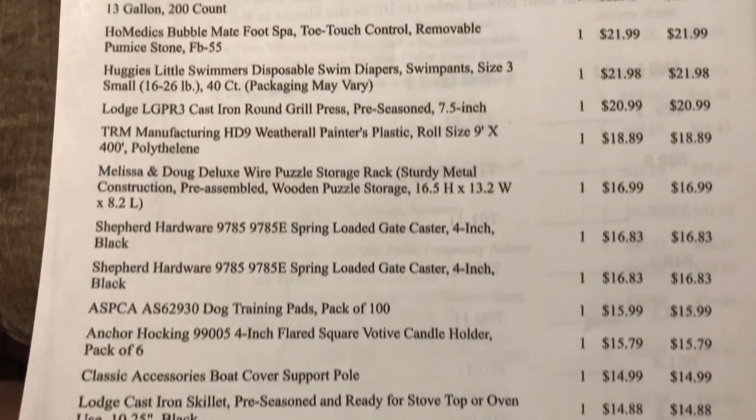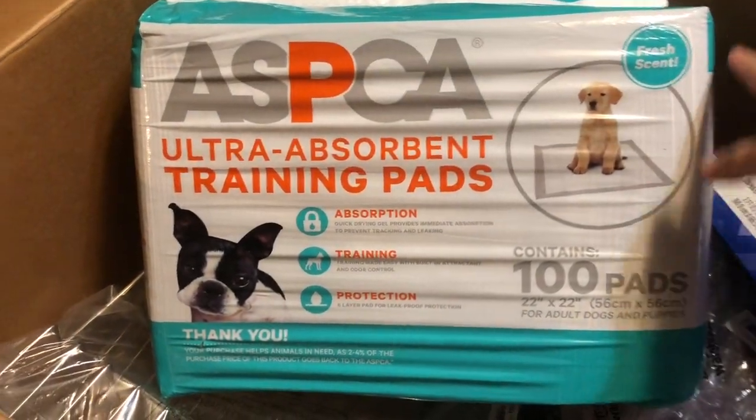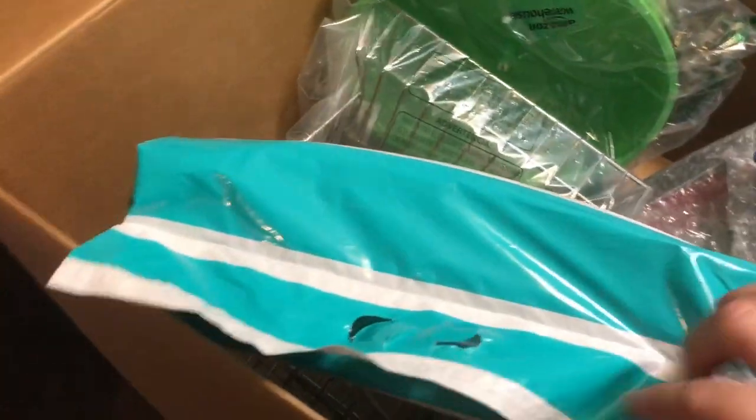So let's just start going through the box. Okay, so this auction, this pallet, was 4 of these large, like the big U2 size boxes from Amazon. So, a lot of times they have a bunch of paper in here. This box doesn't happen to have that. So we have a pack of training puppy pads, new and sealed.